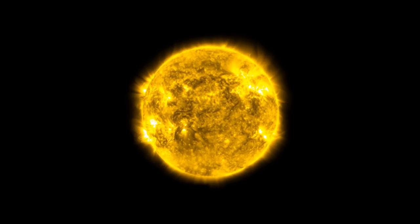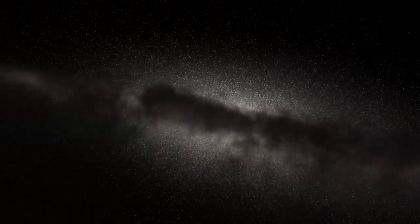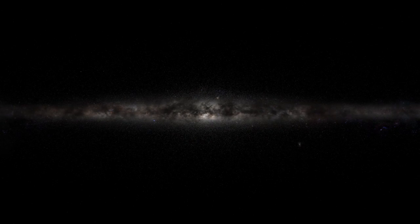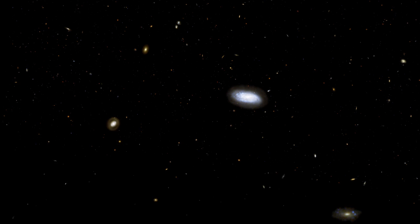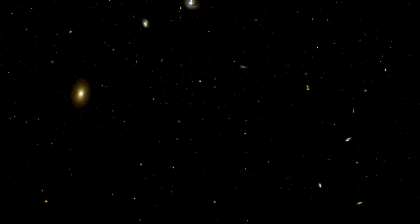The sun we see as it was about 8 minutes ago. For the nearest star, it's about 4 years, and the edge of our galaxy we see as it was about 100,000 years ago. As we look further, these thousands of years turn into millions and even billions, right back to when the universe was very young. We see these galaxies as they were in the very distant past.